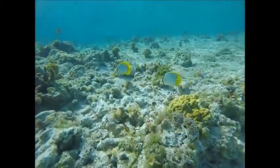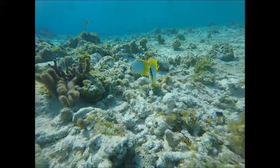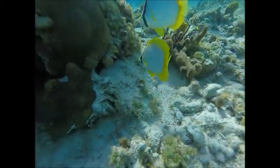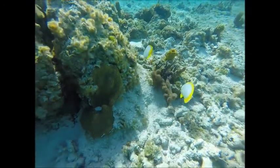Can you see them? They're so pretty, very yellow color. Reynard said they are 蝴蝶鱼, butterfly fish.